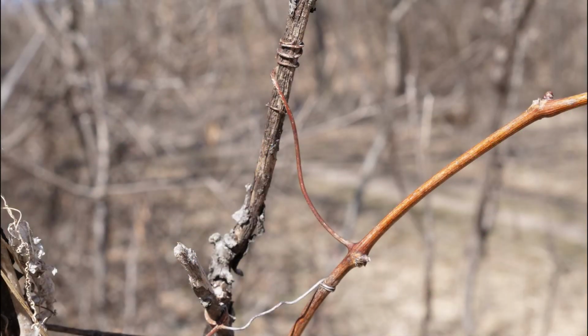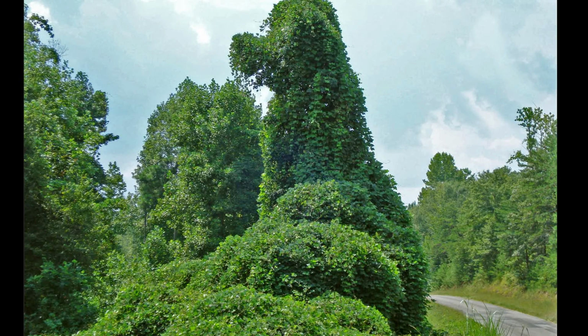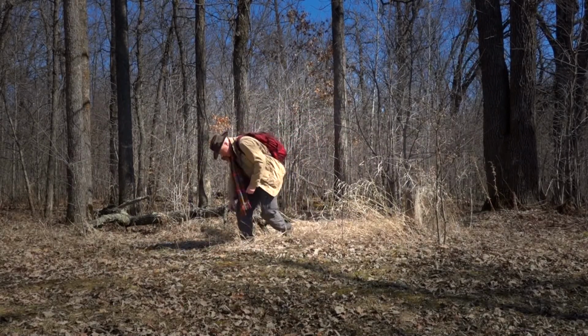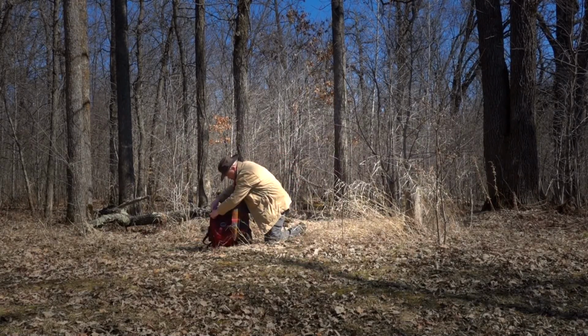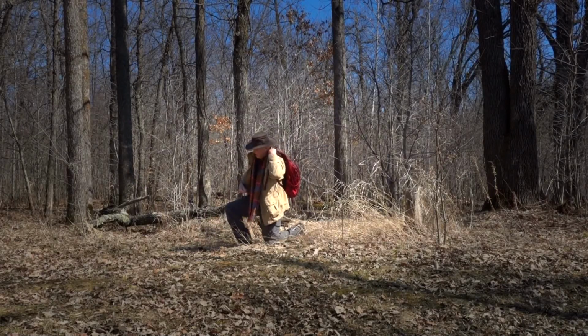Unfortunately, the leaves of the vine can completely cover the top of the tree, and the tree can't survive. Sometimes we find things as we explore that even nature can't recycle, like this pop can. We'll bring it home and send it to the proper type of recycling.